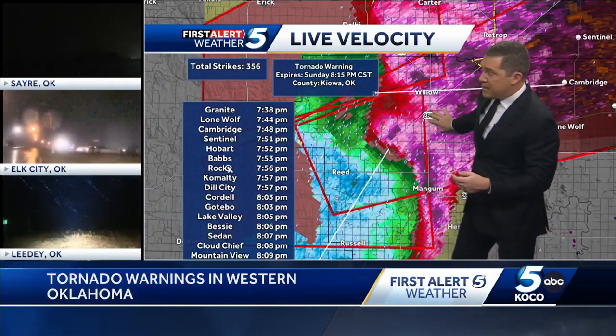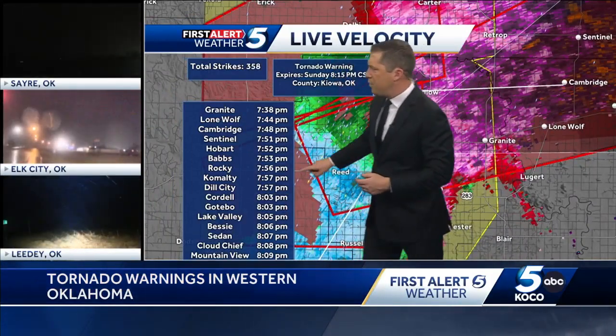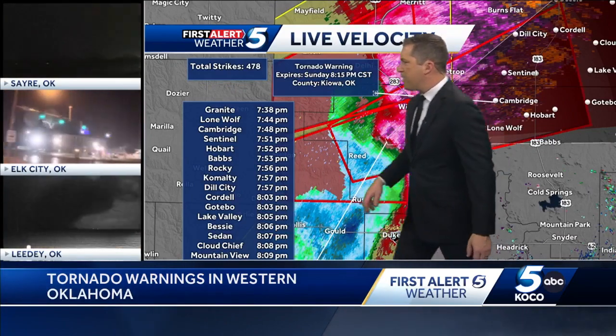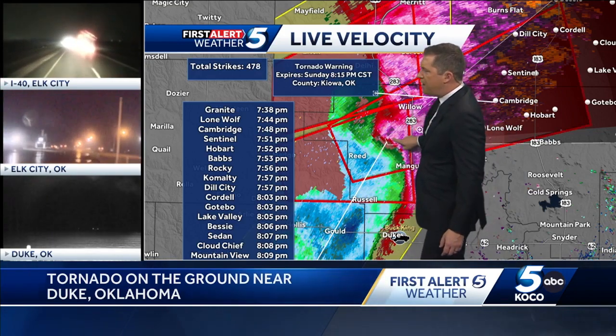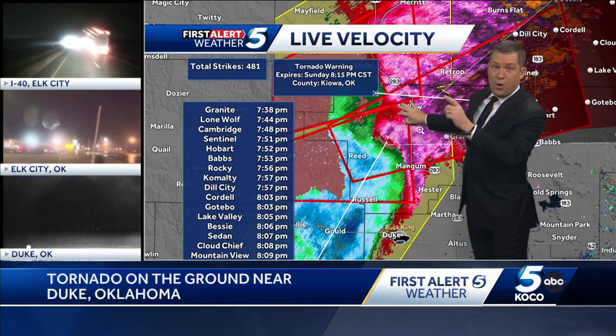So Reed, it's now east of you, moving towards Hobart at 7:52, Dill City 7:57, Cordell at 8:03, Gotebo 8:03 as well, and then down towards Bessie at 8:06. This confirmed tornado with this cell right here, northeast of Reed, moving up to the northeast towards eventually Willow. So that's the latest with that.